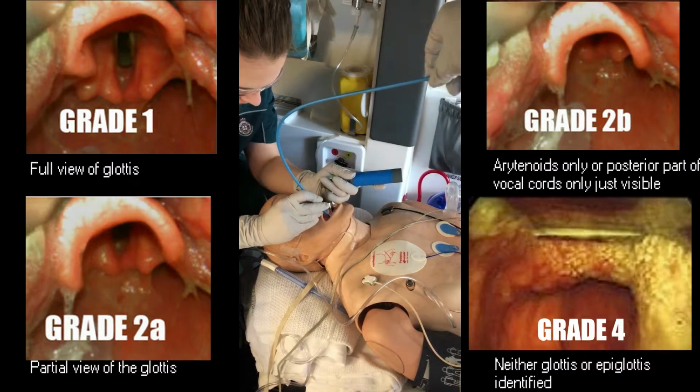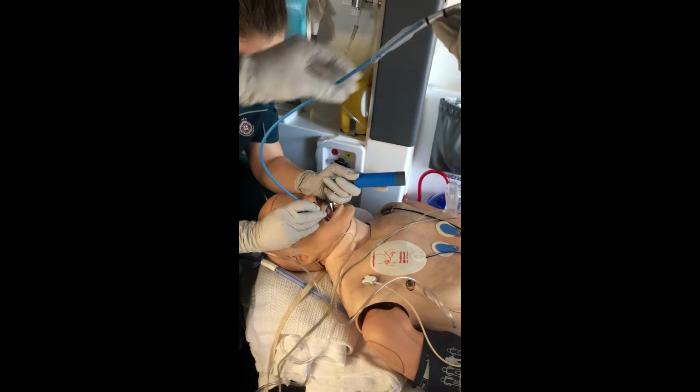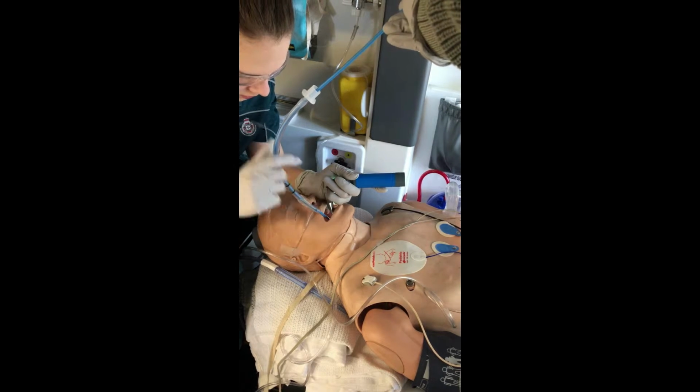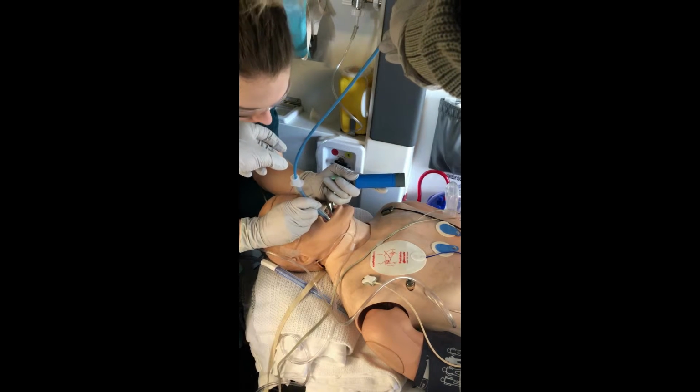Ask your airway assistant to pass the bougie. Place it into the trachea and feel the clicks of the tracheal rings. Instruct the airway assistant to railroad the tube and then hold the bougie. If they have trouble railroading the tube, they may need to twist it a little to assist.